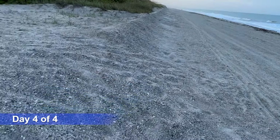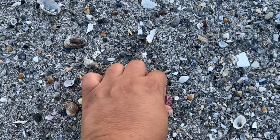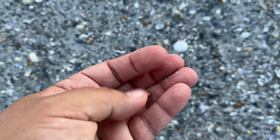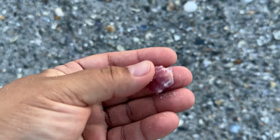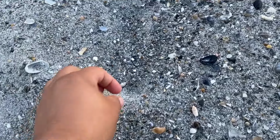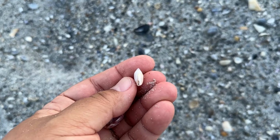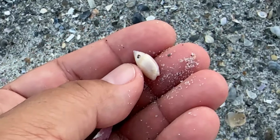And here is the last day of this beach walk, a 4-day beach walk in one. Pretty calico. This is evening. I've gone in the daytime all the other times, and so it's close to evening, close to sunset, with my friend Chalet and her girls. I believe this is a dwarf olive.